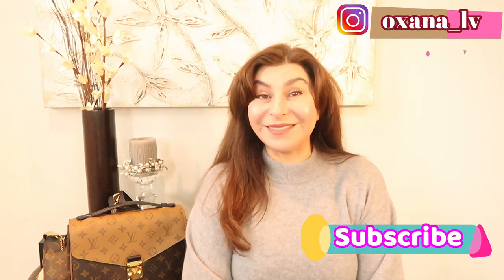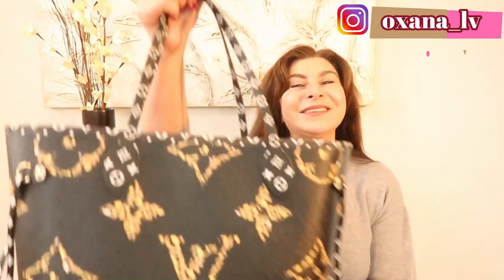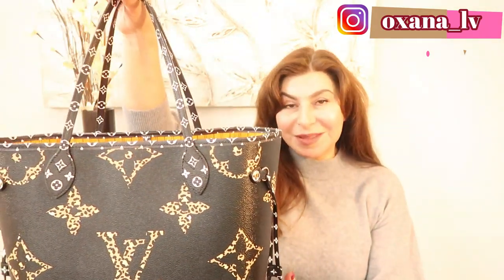And my last, definitely not least, this handbag opened my eyes on the Louis Vuitton Neverfull. I never could understand somebody else before when they were raving about Neverfulls. I was like, this is such a simple handbag. Anyway, I would like to introduce for you my Neverfull in jungle edition or jungle collection. Love this handbag.